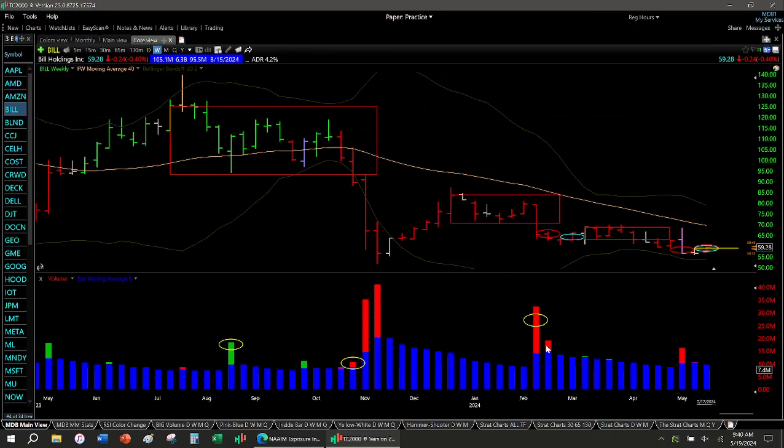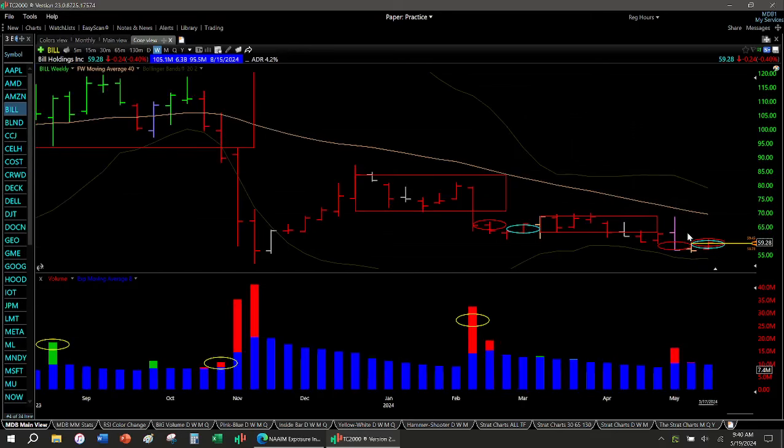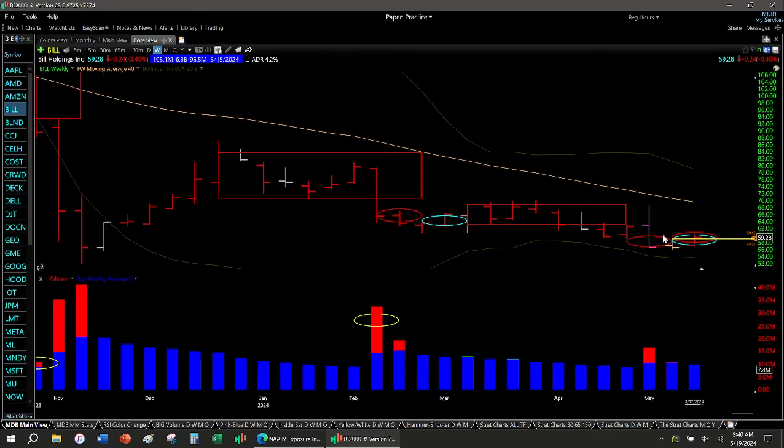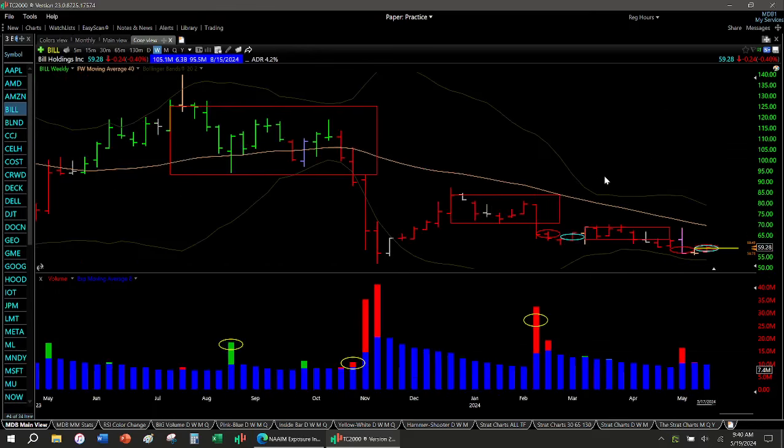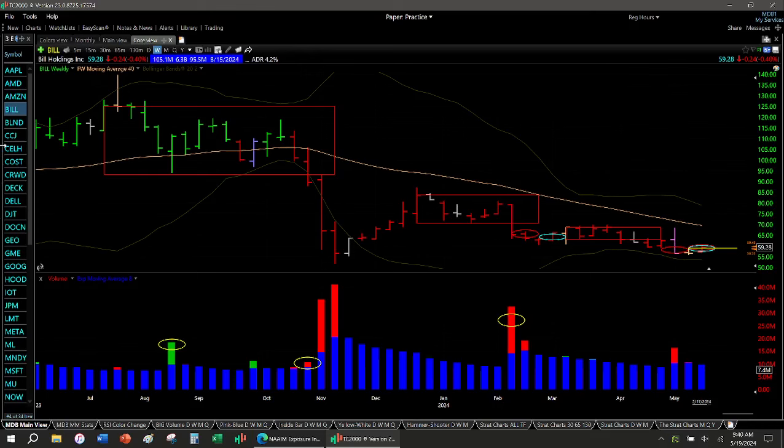Red, red, red, red, red, red. But it's a bull market phase, so it's probably futile. Price is probably just going to drag it up until the market turns again. But that's trading.